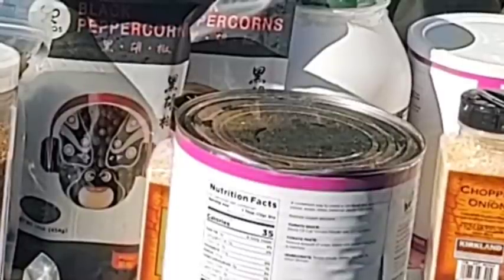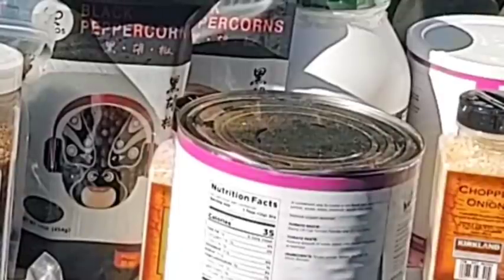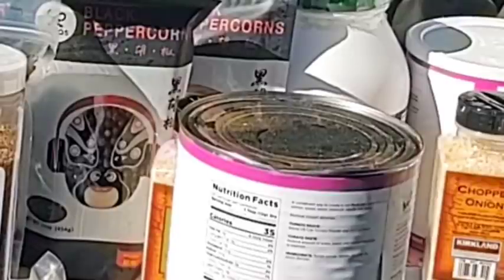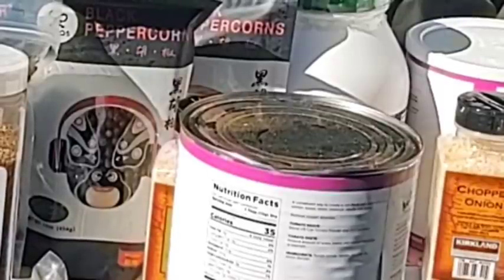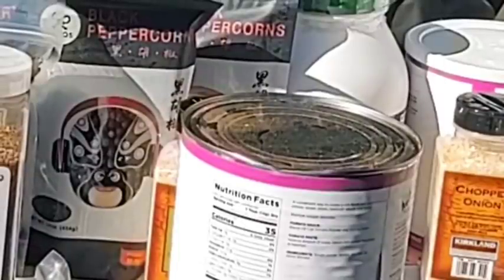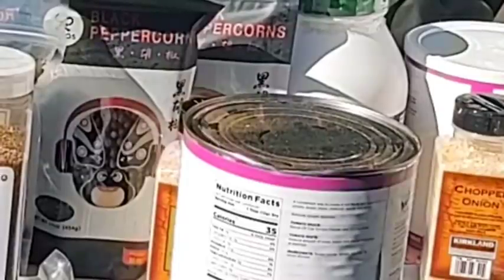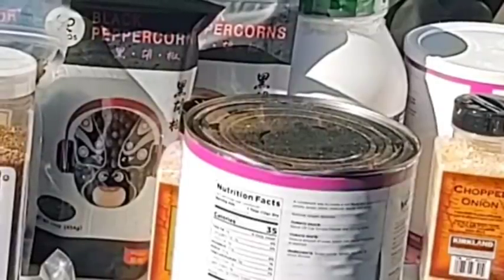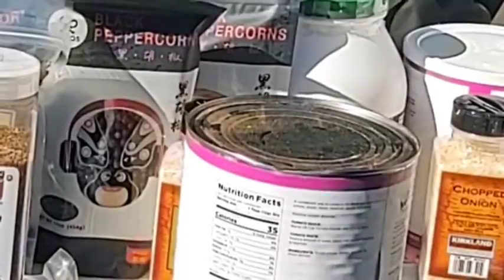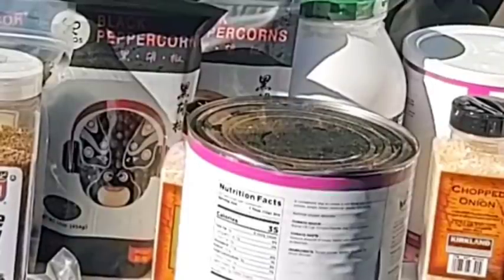So I just want to let you know that if you do receive damaged goods from Amazon, like food stuff like this, make sure you call them or contact them, and more than likely they will replace the product, or they will give you a refund and allow you to keep that product. Now, what I'm going to do with one of these cans of tomato powder, in order to make myself feel a little better about keeping it, is I'm going to gift one of them away. But the rest I will be repackaging in mason jars and an oxygen absorber to put away for long term.